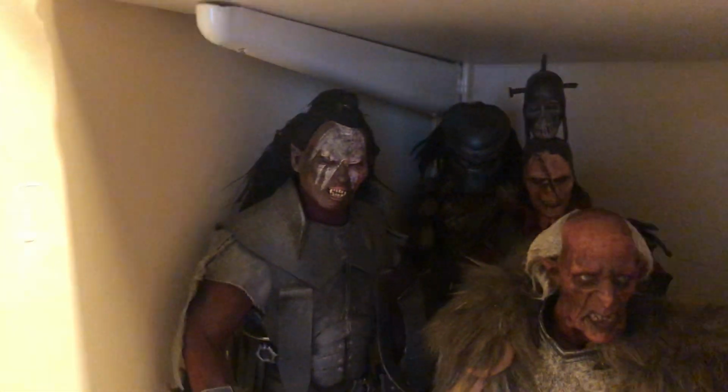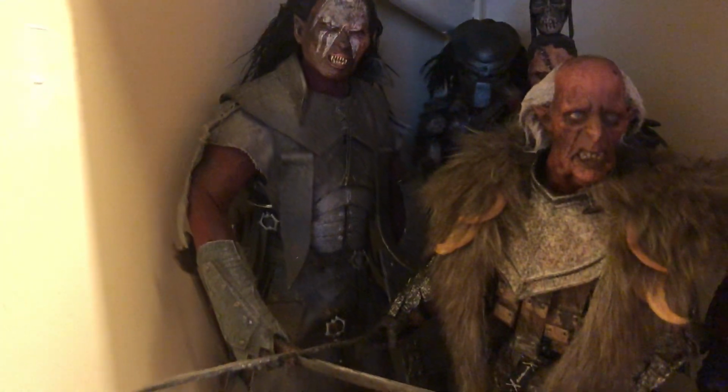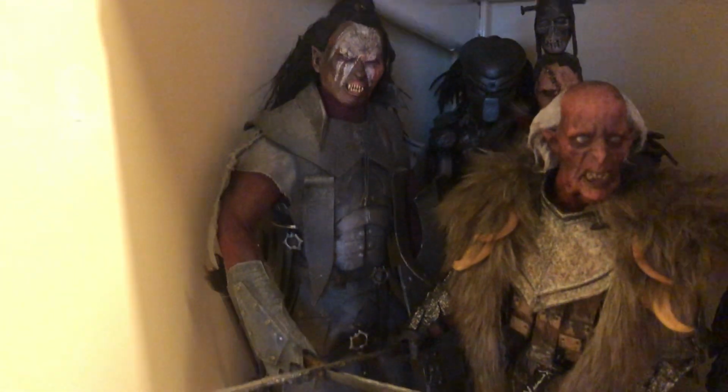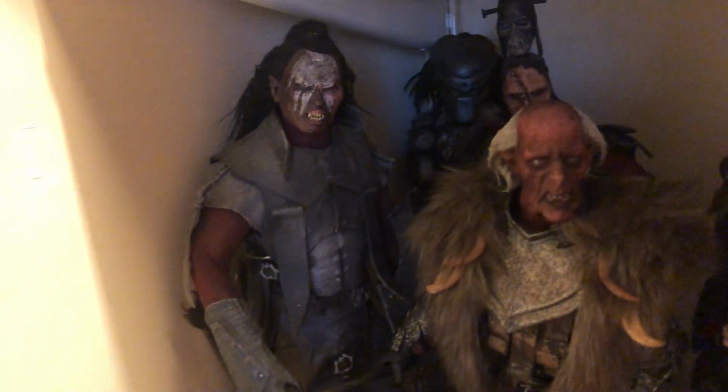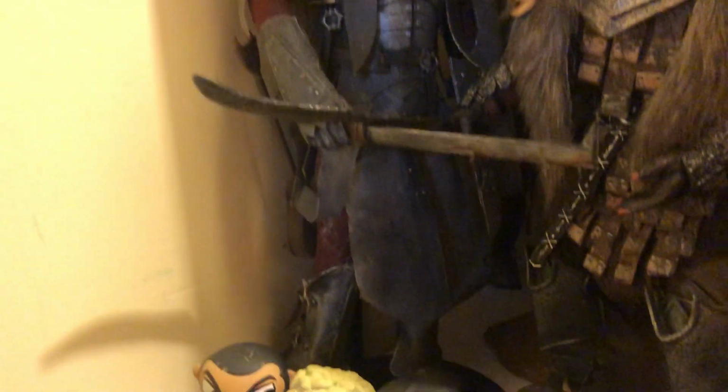This is a custom Lurtz. He's really, really cool. And the guy who made him, I don't remember his name. I know a lot of people had issues ordering from him. So I feel very lucky to have this guy. A lot of people would place orders from him and the stuff would never come. I didn't even know that when I did that. So the fact that I have him, and he's here, and he's just really cool.